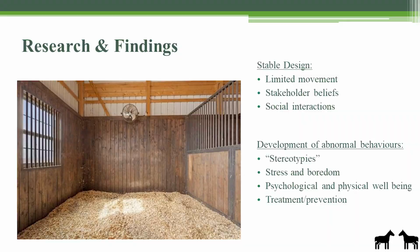However, the stakeholders in the industry, from some of the studies I've read, believe that stables are great, they're necessary, and only horses with the best life actually are allowed out to free exercise. As well as this, horses in stables don't get a lot of interaction with each other, sometimes only getting visual access to each other once or twice a day.